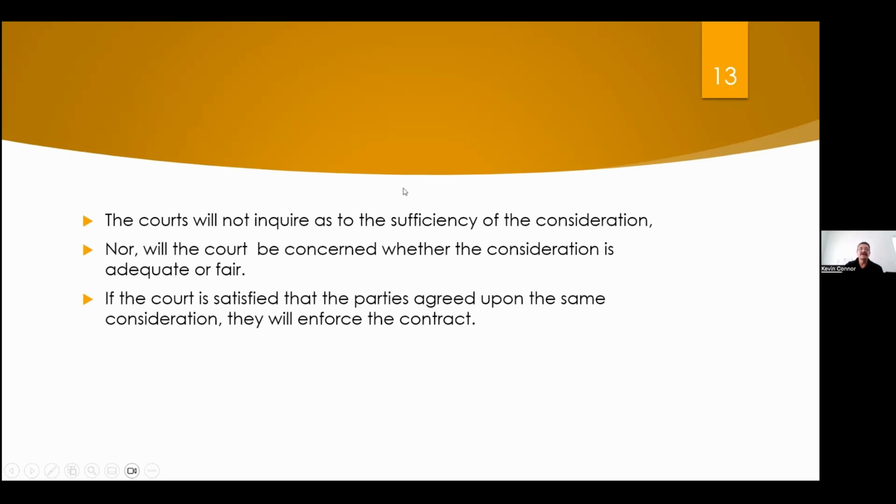Next slide. The courts, so here's something else you want to be careful of. The courts don't necessarily inquire as to the sufficiency of the consideration. That is, if I say, Jan, I'm going to build your 5,500 square foot house in downtown Montreal for $140, well, I shouldn't say that, for some sum that maybe is really to my detriment, the court won't necessarily. I couldn't necessarily go to the court and say, "Listen, I screwed up. I didn't ask Jan for enough money." So the sufficiency of the consideration is not the overriding consideration there. Whether or not we agreed.